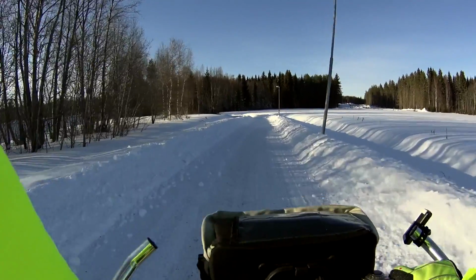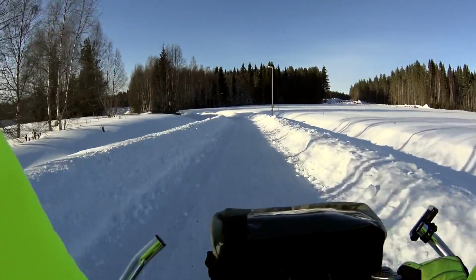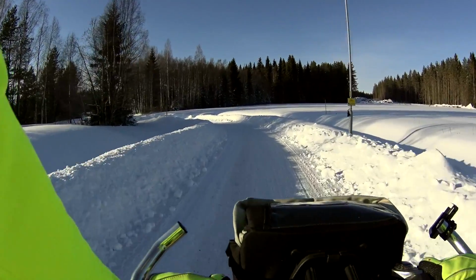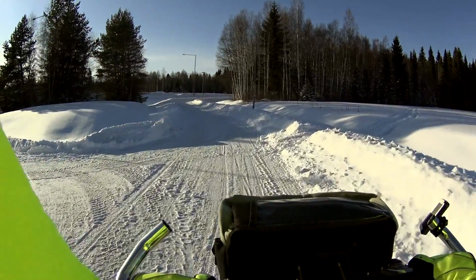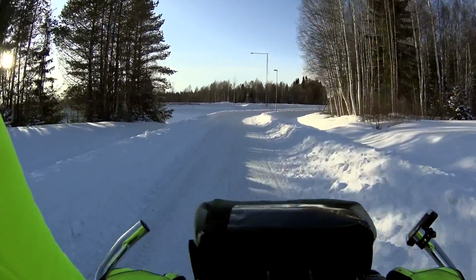The best thing about bike touring in March is that most people here in Sweden start taking out their bikes in May. So for the month of March and April, I'm kind of the king of the road. I have the whole bike path to myself.